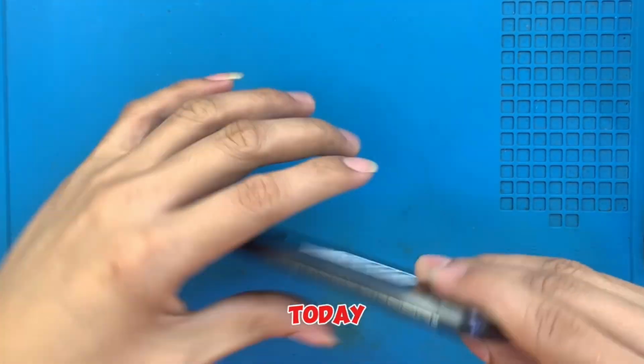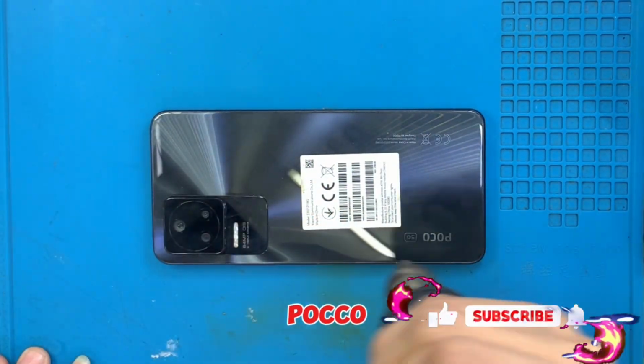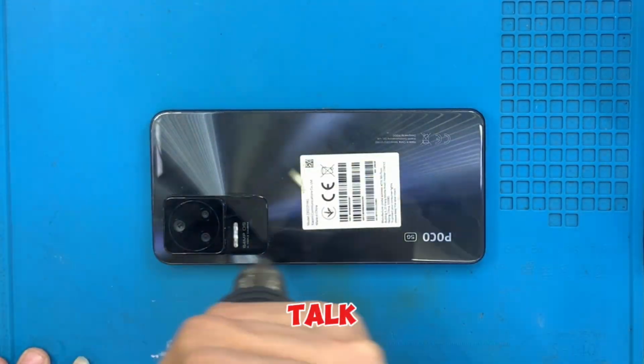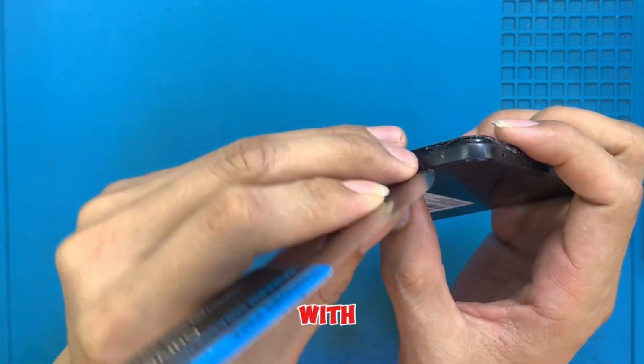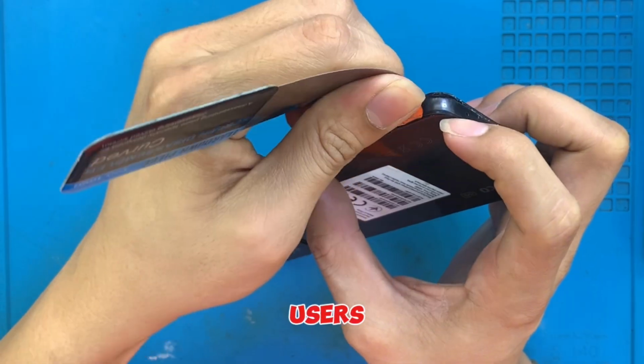Today we're diving deep into the world of technology, focusing on the POCCO F4 and its LCD replacement. So let's get started. First off, let's talk about the POCCO F4. This sleek and stylish smartphone is packed with impressive features, making it a popular choice among tech-savvy users.